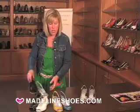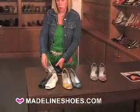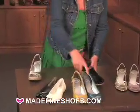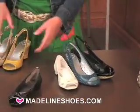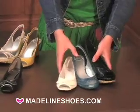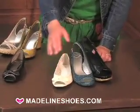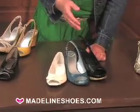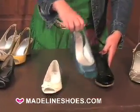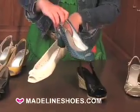Here on this wedge, again, we're looking at the perf detail. I think it's important when you're making your story to pair items up together to tell a story on perfs, on constructions, on toe shapes. You've got sort of a rounded toe, a squared off toe, and somewhat of an almond toe, done on a wedge, done on a heel, and done on a flat.